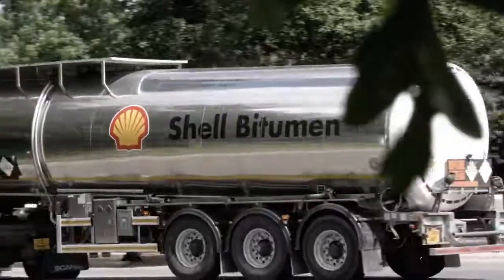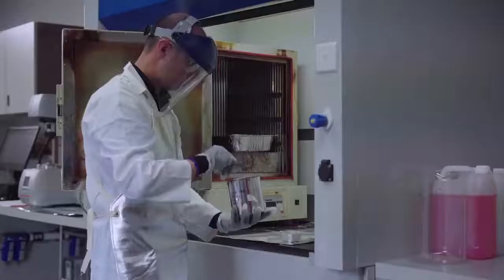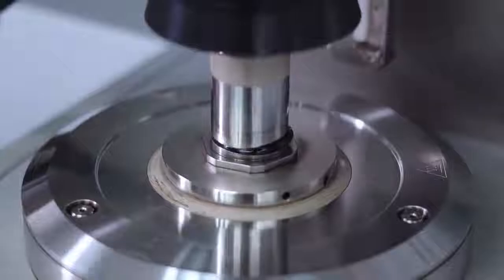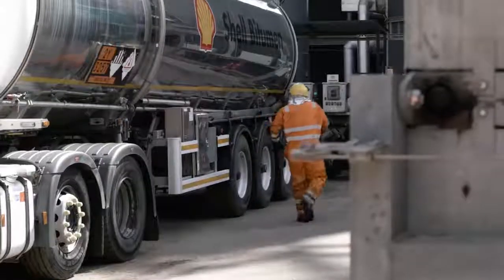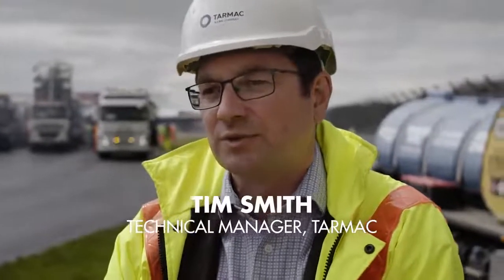Shell's Carafelt was specifically required by Dromo. They were not prepared to work with any other product on the market. It's what we need for Silverstone to give us the best surface. They produced for us a binder that was tailor-made for these conditions. It's a heavily polymer-modified product that's designed to resist the very high shear forces imparted by Formula One cars.